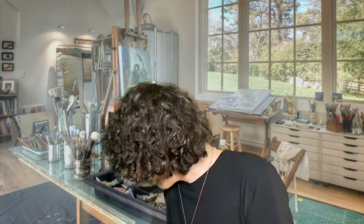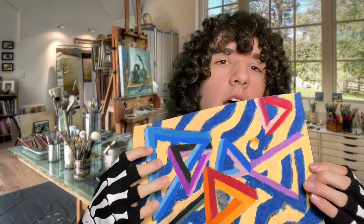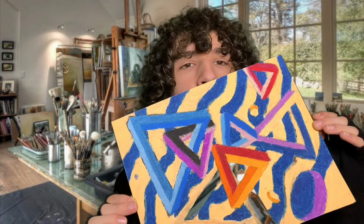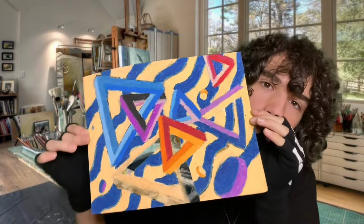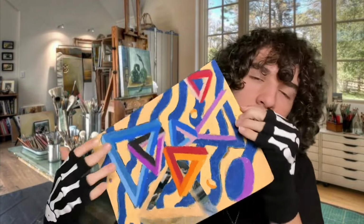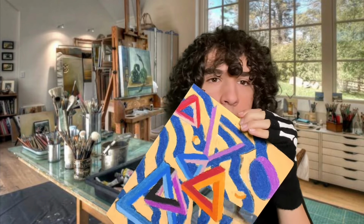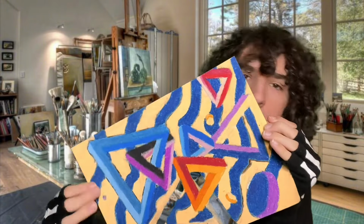Next up, we have an oil pastel piece. And it's this, try not to smudge it, it's this optical illusion piece. Basically, all the triangles on this paper kind of go into each other, and I made a little wavy background. Nothing too crazy, but I thought it was cool. I also have these little hole illusions. It could be like a hockey puck or a hole, I guess. But yeah. So, there's that one.